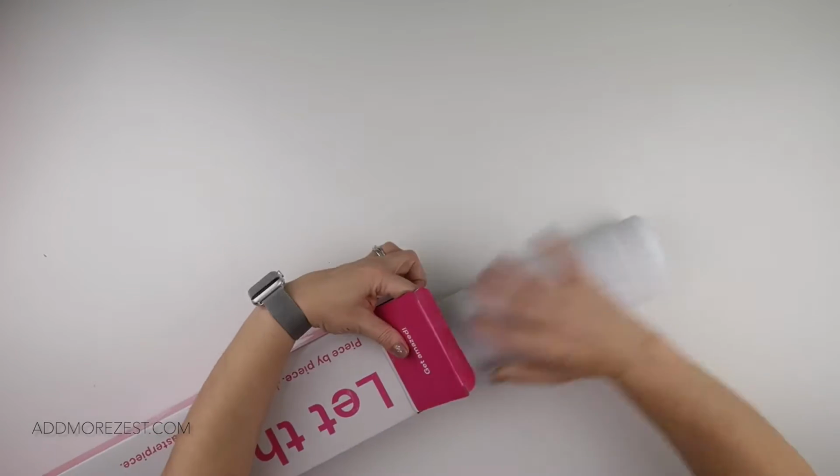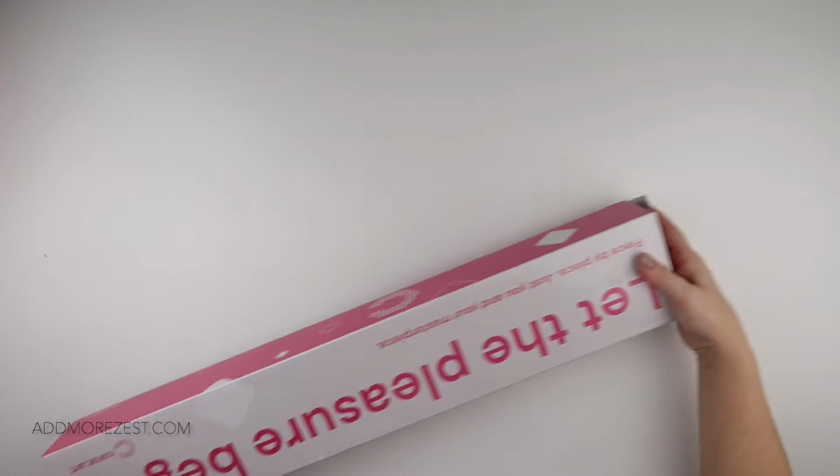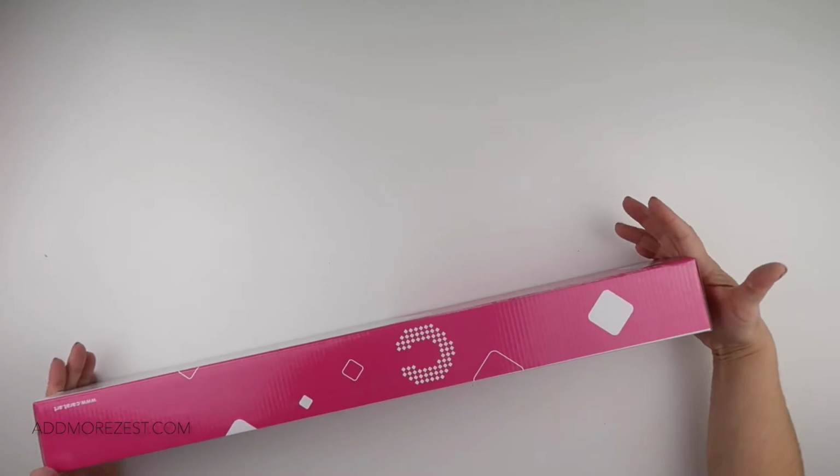So we have this one. You're in for the ride. We have a few more to go. It will be easier when I get to my flat ones because I don't have to take them out of boxes.